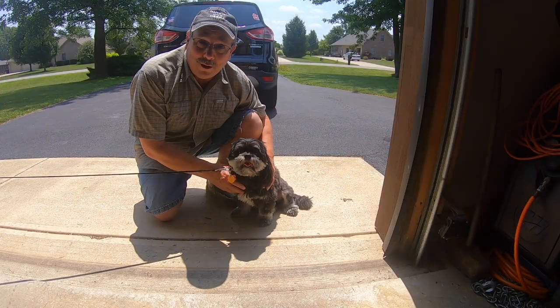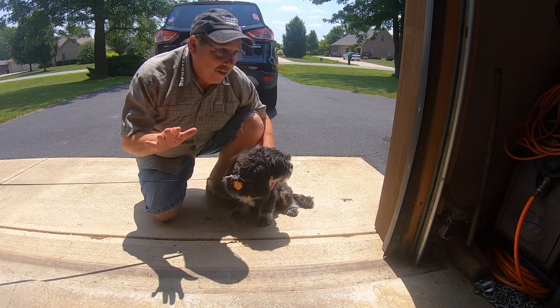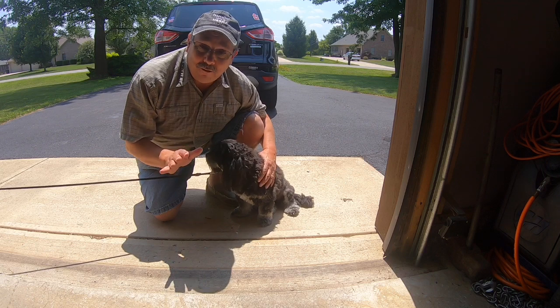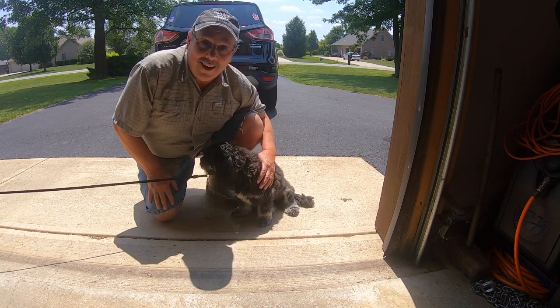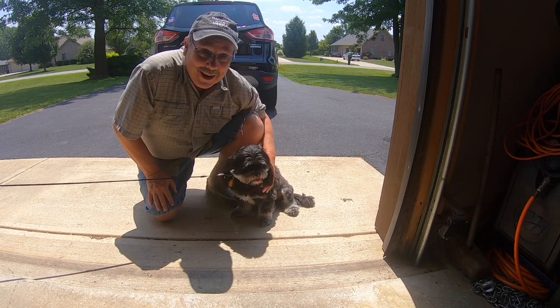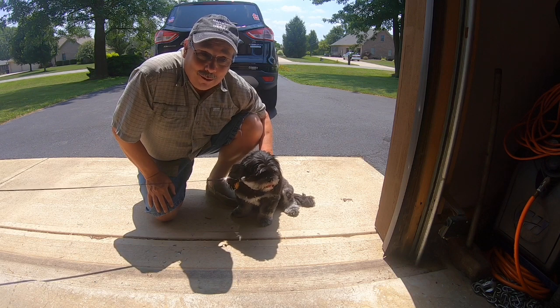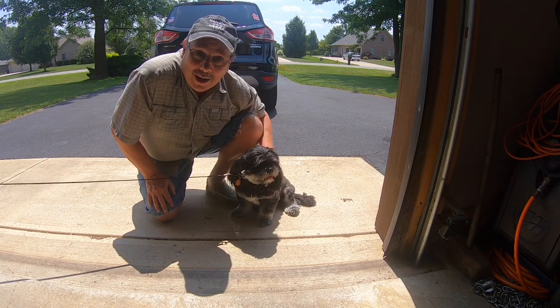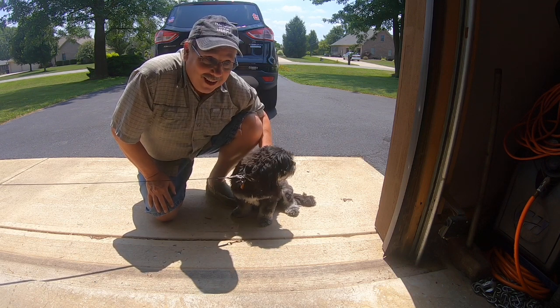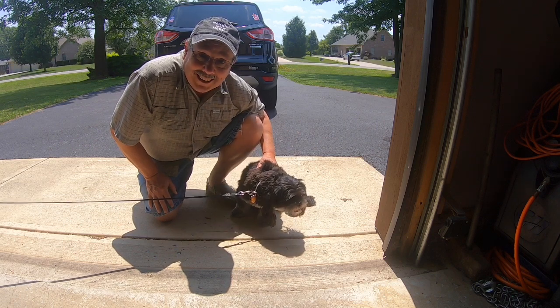The first thing we have to do is prepare Herky. He starts seeing all the stuff getting loaded, and he's afraid that he's going to get left behind and not get to go camping. We have never left him behind, but for some reason, he's always concerned about that. So we've got to reassure Herky that he's going along with us. And one of the ways we do that is we pack his food so he knows he's going.